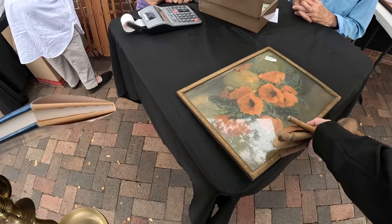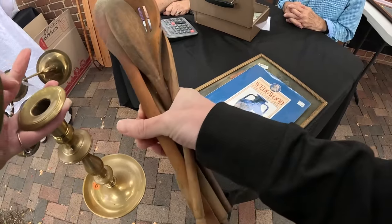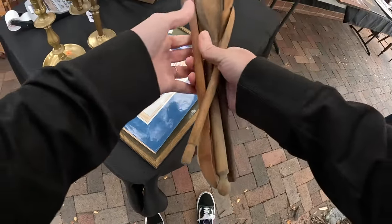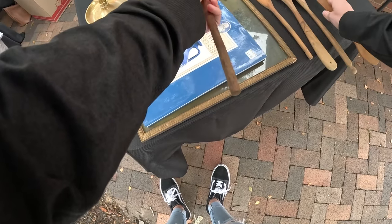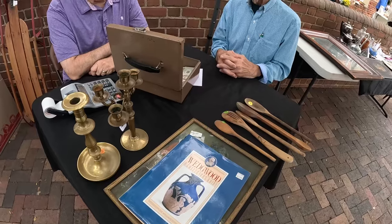Okay, $8 on the picture. Books are a dollar. Oh yeah, books are a dollar. So $9. $7 on the brass. $16. $20. $4 on that. That's $20. And then $2, $4, $6, $8. I came up with 30. Did you come up with 30? I came up with 30.